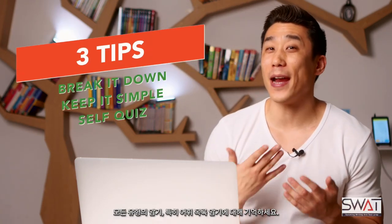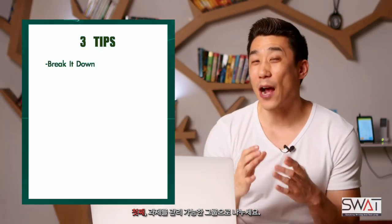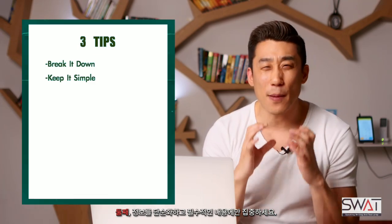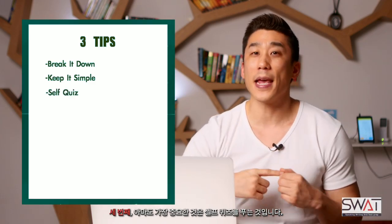All right, guys, so those are the 3 tips I want you to remember for any type of rote memorization, especially memorizing vocabulary lists. Number 1, break down the task into manageable groups. Number 2, keep it simple. Simplify the information. Focus only on the essential. And number 3, and probably the most important one, is self-quizzing. So these are 3 tips to help you guys memorize lists a lot faster, a lot more efficiently, and in a more disciplined manner.